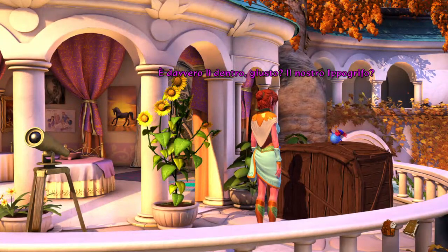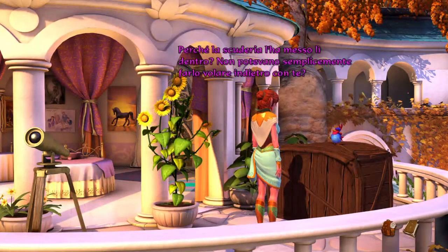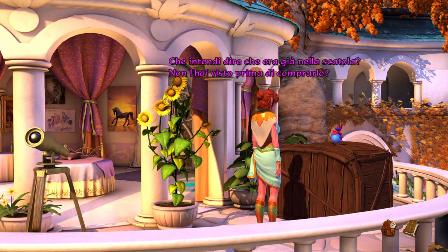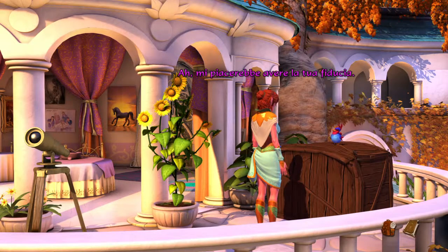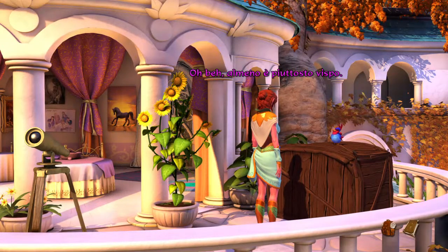It's really in there, is it? Our hippogriff? Why did the stud put it in there? Couldn't they have just let it fly back with you? You mean it was in the box already? You didn't actually see it? Huh, I'd love to have your trust. Oh well, at least it's pretty lively.